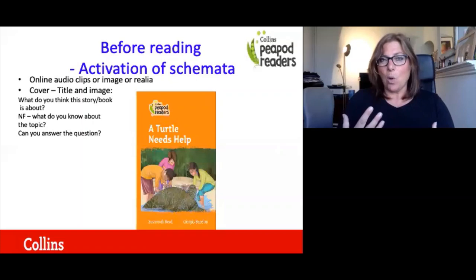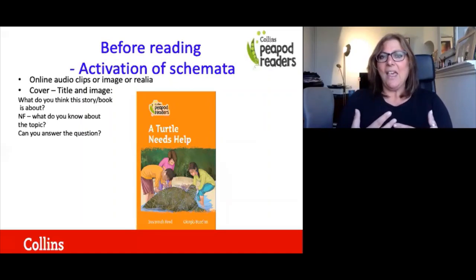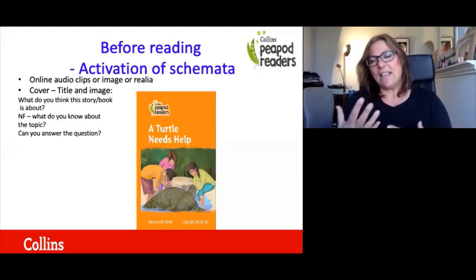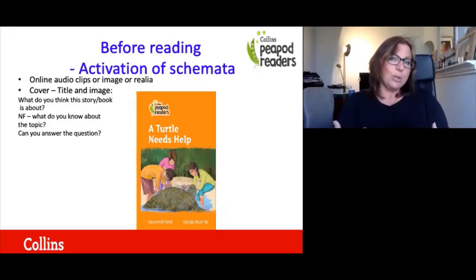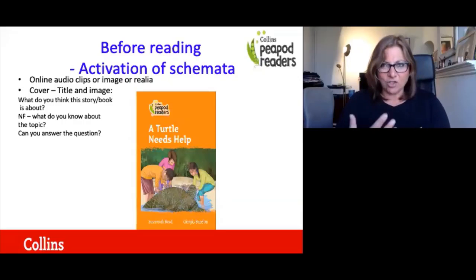And then they're going to think what this book I'm about to introduce to them might be about. So for example, here we've got a book called A Turtle Needs Help. And you might ask learners, or you might play an audio clip of a beach, for example, and then ask learners to identify the setting and then to brainstorm things that they think might appear in the book using what they know about beaches. Gives you a chance to input some vocabulary if you know the key vocabulary you want to talk about. Also gives you a chance to see what they already know and what they're struggling with.